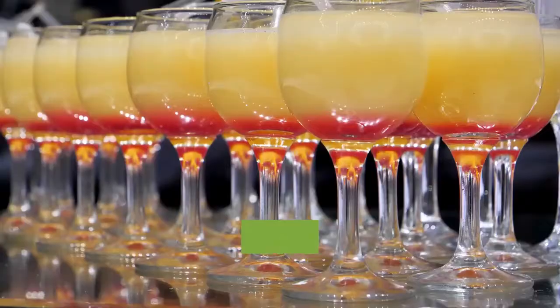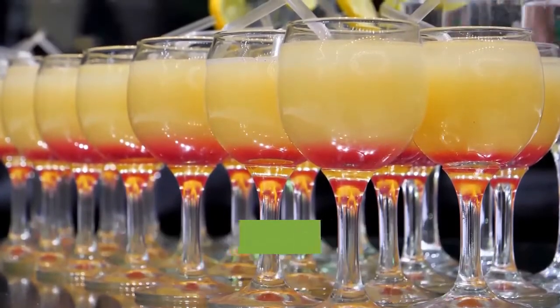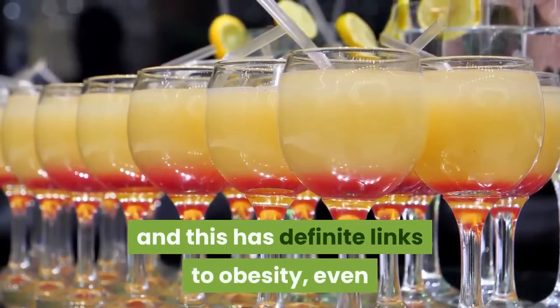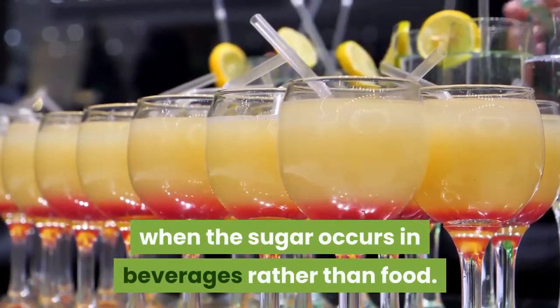5. Cutting back on sugar and refined carbohydrates. The Western diet is increasingly high in added sugars, and this has definite links to obesity, even when the sugar occurs in beverages rather than food.